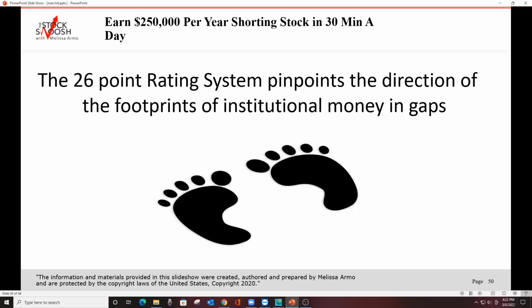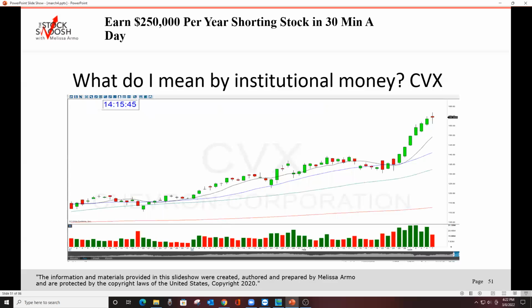So if you come and learn from me, you would learn a 26-point ratings checklist that pinpoints the direction of the gap. It's the footprints of institutional money in the gaps. That's how I made the call on BA. That was just a really good call. All the strikes that we did in that just went boom, boom, boom. And even as I was calling them, people were emailing me. They were shocked, and every trade worked. You've got to look at what's happening, because the people that control the market are the people that have the money. Let's look at CVX.